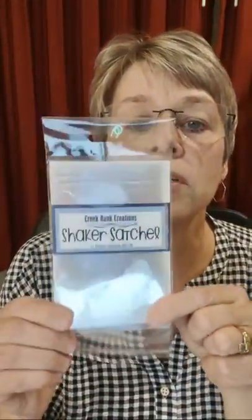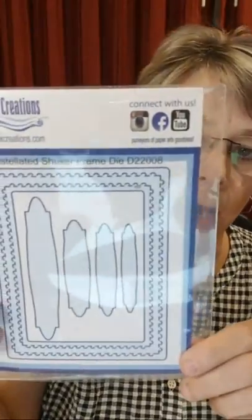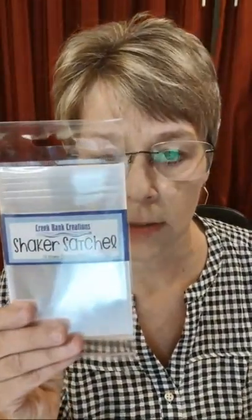What we're looking at is, actually we're going to talk about three products. Well, more than that, but basically we're going to talk about the Shaker Satchel. This is what is new, and this is the game changer. There are 12 Shaker Satchels in this package, and it is teamed up with the Castellated frame die. I designed the Castellated frame die in such a way that when you put it on top of the foam, it's really easy to line up, and it holds the Shaker Satchel in place. So this is a really different way to make a shaker card, and I love it.